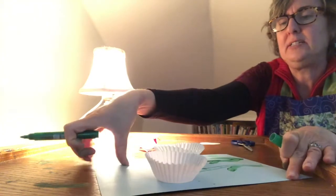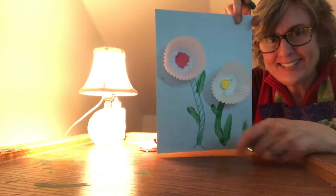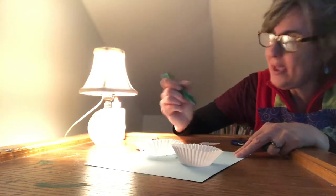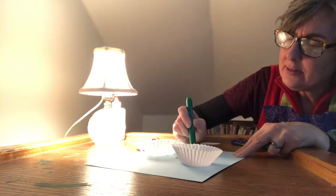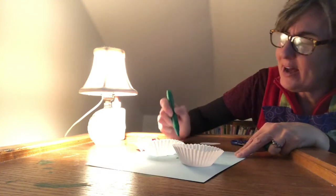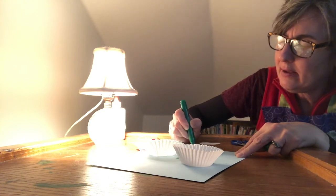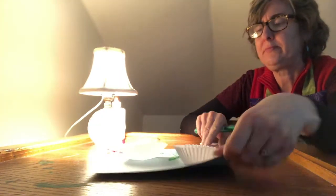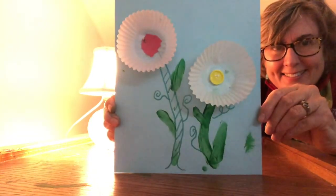In fact, I put a stem that looks like that with stripes. And then I think I might even take my pen or my paint or whatever and do some curls as if there's some curly vines coming out from my flowers, like tendrils. Let's see. And there are my spring flowers.